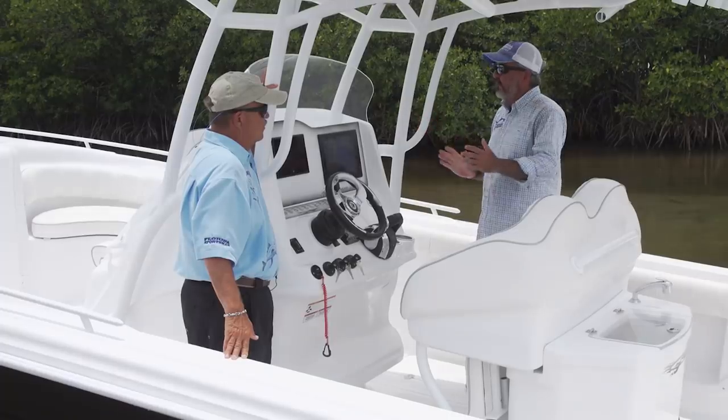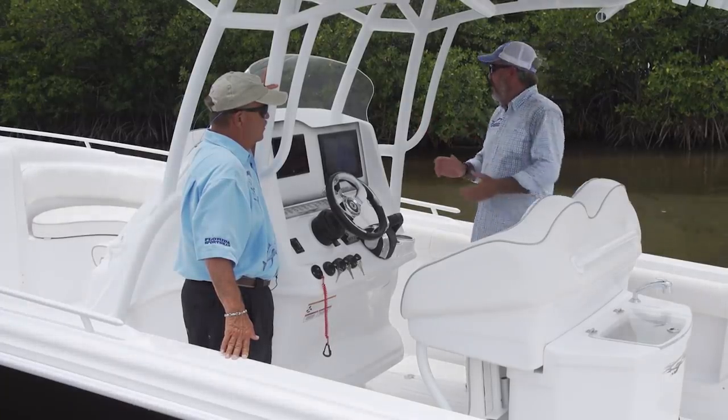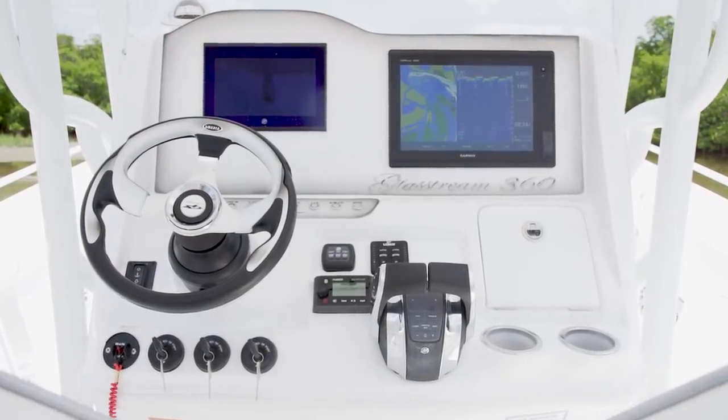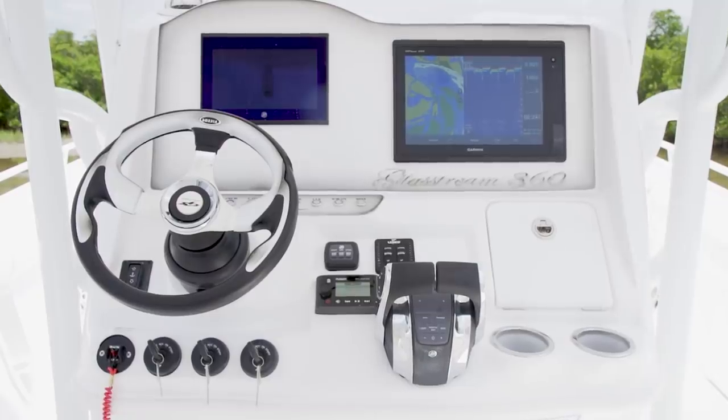You know, look at the console. Look at the curves and the shape of this console. We've got plenty of room up here for displays. We've got a big MFD right here. You've got Mercury's Vessel View, a big 9-inch screen there for your instrumentation.